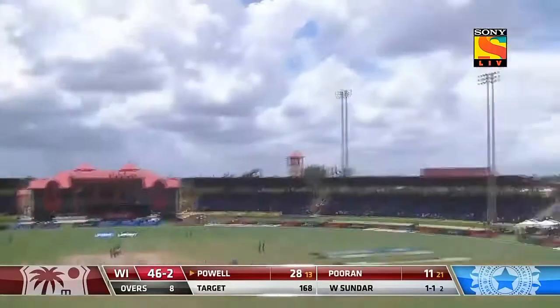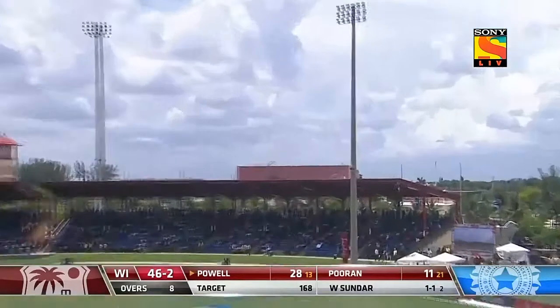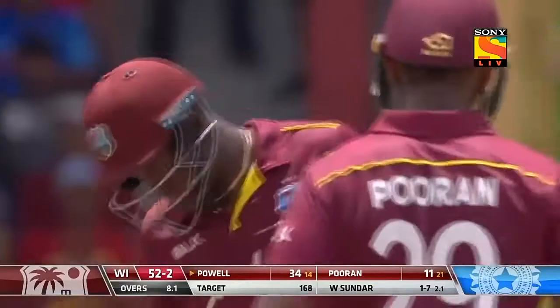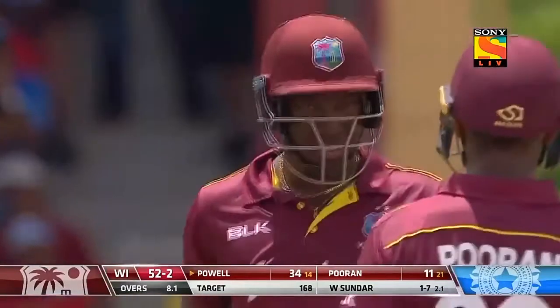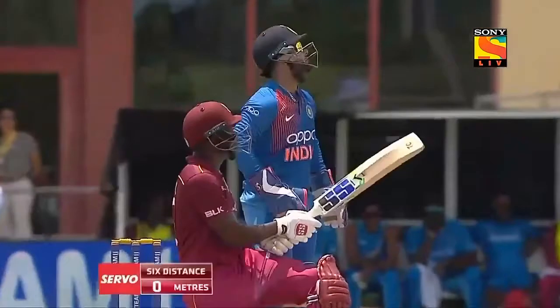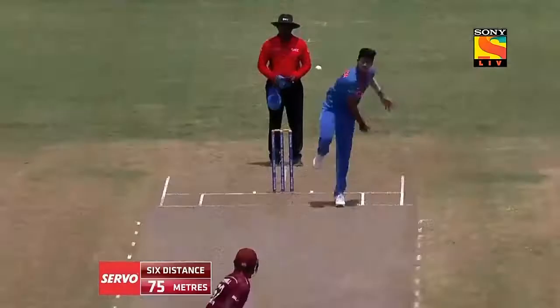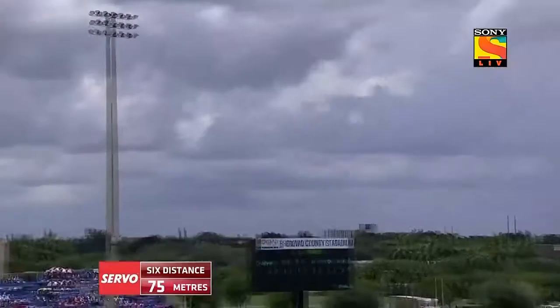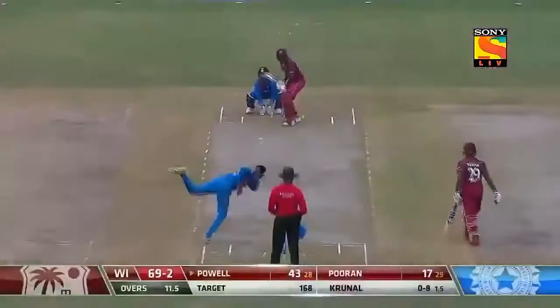Oh, this is a big one. It's going to be bigger. It's going to go all the way. That's 6. Powell not messing around. Yeah, they're getting a move on now. Gets under that ball and moves, goes with that spin and that little tacky wicket that we're playing on. The ball stops and grips a bit.